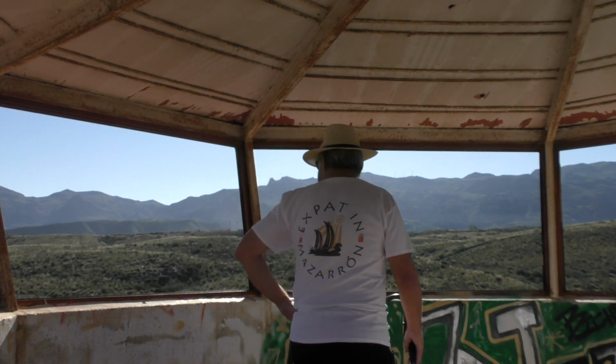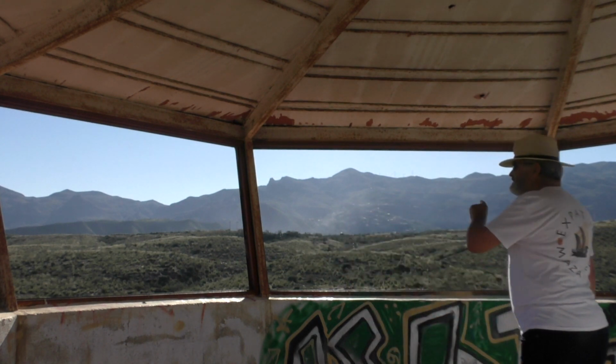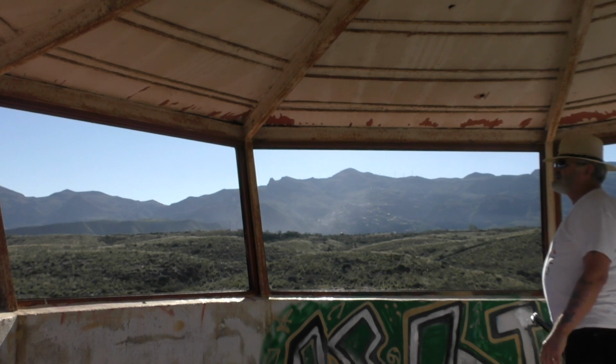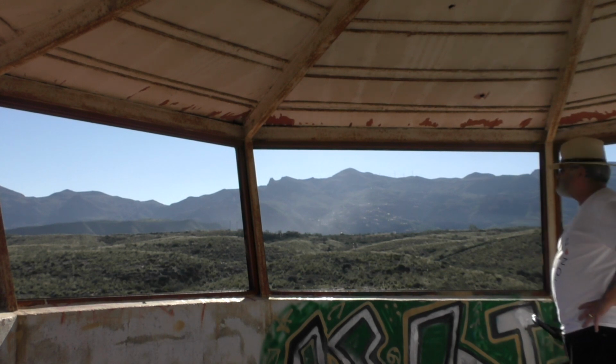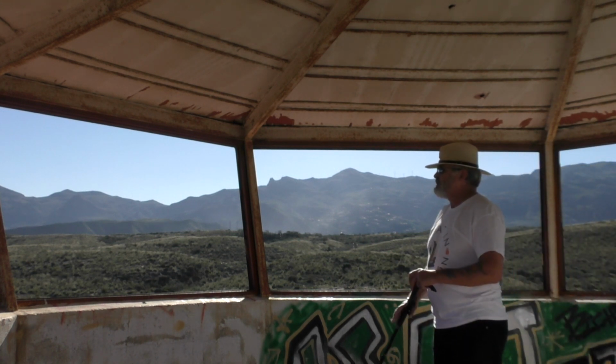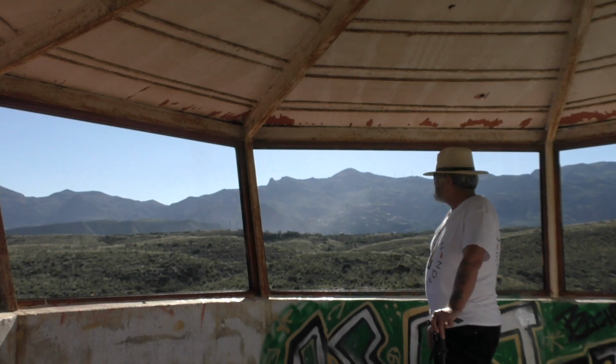But you can see the runway. You couldn't do it now. You know, it would need a huge amount of money to reopen this. But you never know out here. You know, there's a possibility that they might build a golf course one day, but I think at the moment that's not happening.